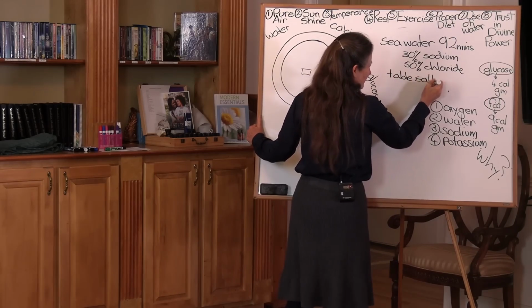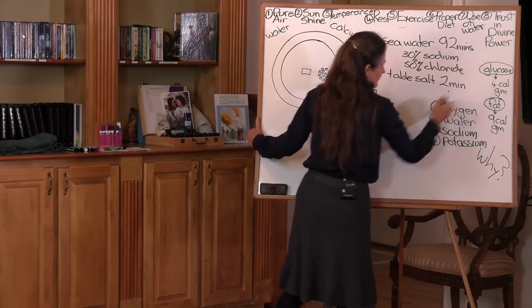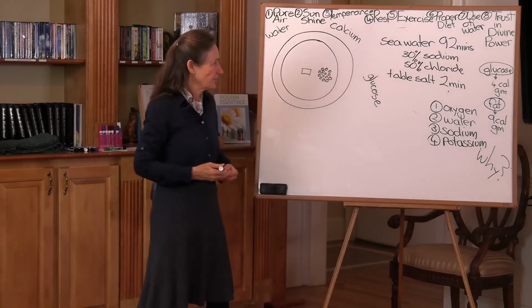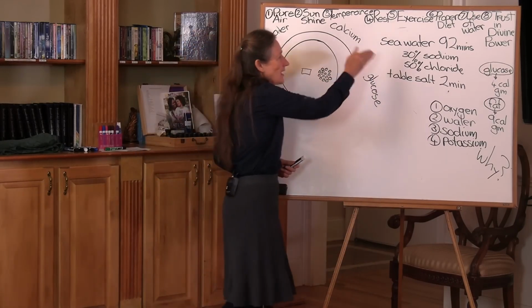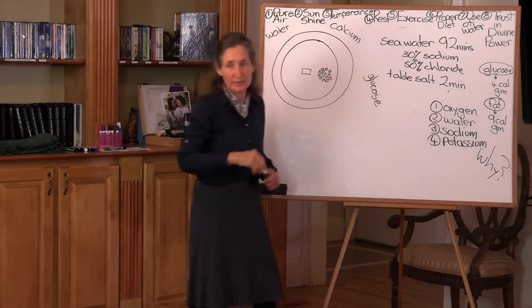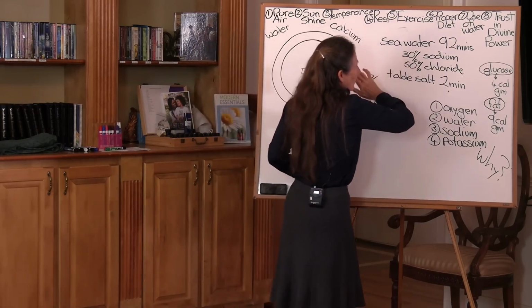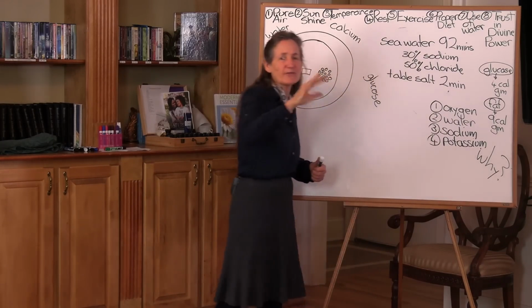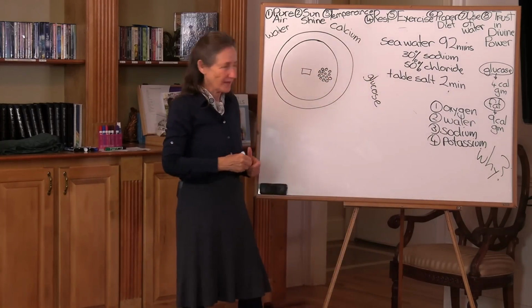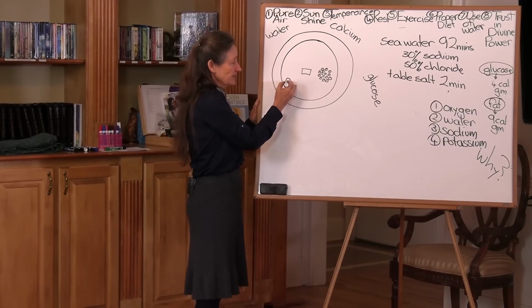Table salt is a dangerous salt because we now have two very harsh minerals that if you were to inject both of those into the blood, you would die. There's two harsh minerals and they need all the other 90 to soften them and balance them. The highest concentration of mineral inside the cell is potassium.